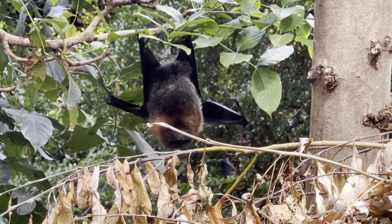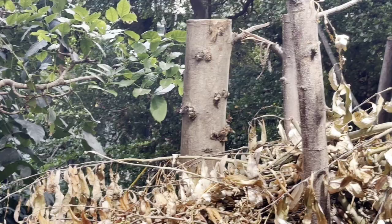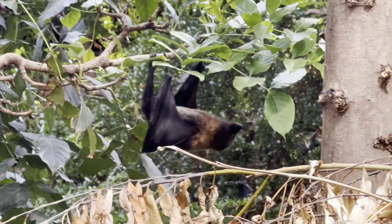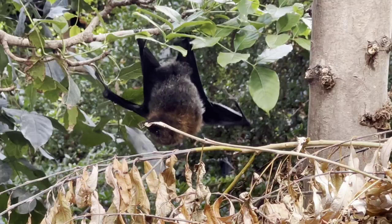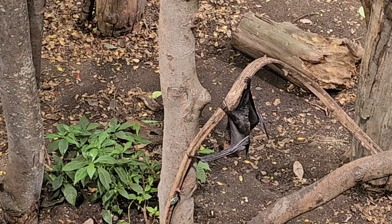Bats have an important job in our ecosystem too. They help control insect populations by eating bugs like mosquitoes, which can be annoying and sometimes even carry diseases. Did you know that there are over 1,400 different species of bats around the world? Some bats are fruit eaters and help spread seeds, while others are like nature's pest control, gobbling up insects. Some bats even pollinate flowers.